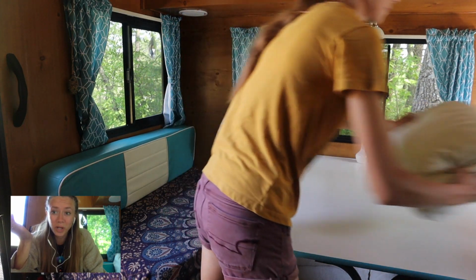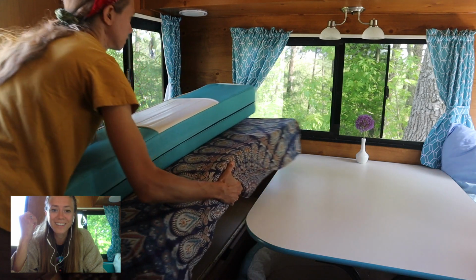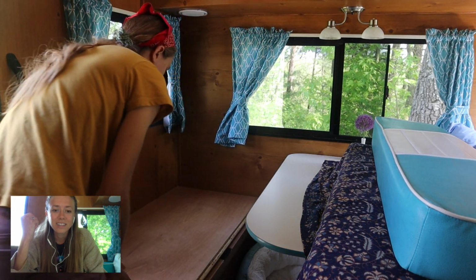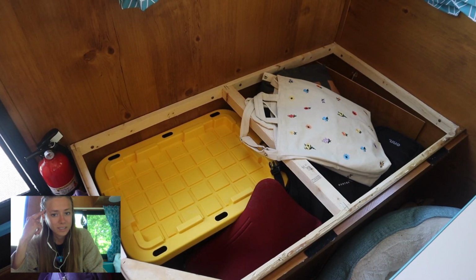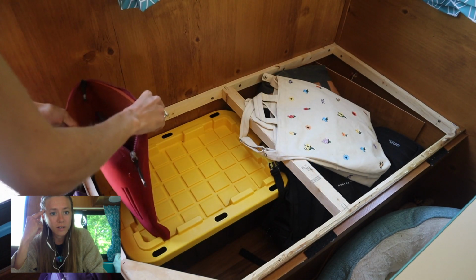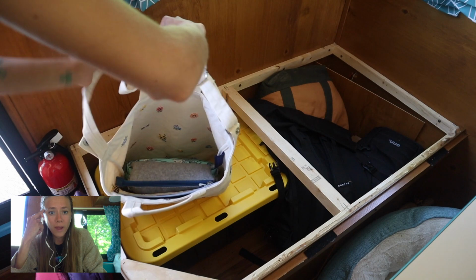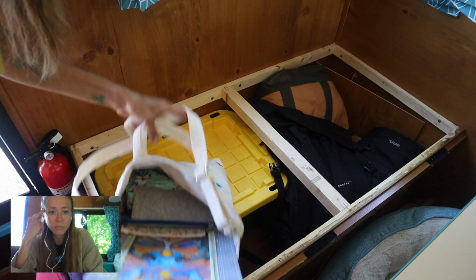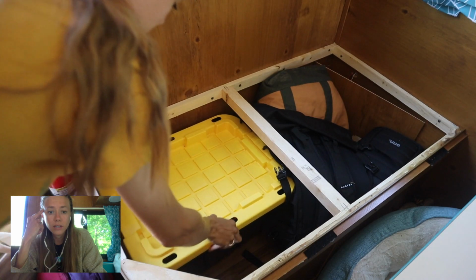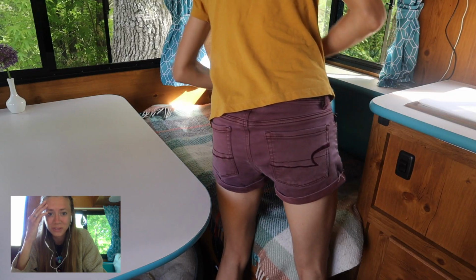Here, I'm going to show you what I keep in the bench seats, if anyone's curious, because, I mean, maybe you are, I don't know. So I've got a tote for arts and crafts stuff. This is Austin's laptop bag. I keep my laptop in my purple bag. This flower bag has all of my painting supplies in it. And then the other bags are other camera equipment and other tech and a crochet project that is never going to get done, but hopefully it will soon.